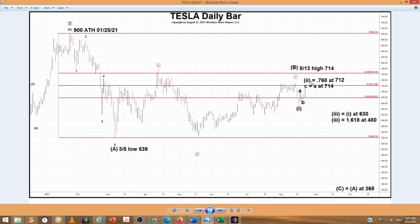You can see it. We had 712, and we had a target of 714, and 714 was, I think, the actual one of them right there. 3 is at 712. There's our targets for wave 3 at 630 and 480, and the larger wave C at 368. So this thing should start accelerating to the downside.